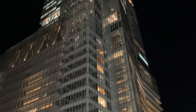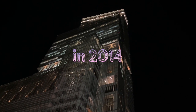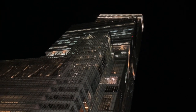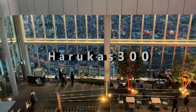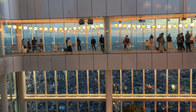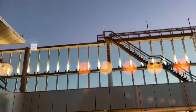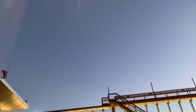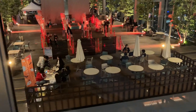This skyscraper opened in 2014 and had been known as the tallest building in Japan until last year. The observation deck is called the Haruka 300, offering panoramic views of the dynamic city of Osaka as well as far off into the surrounding region from the ancient capital city Kyoto to the modern stylish city Kobe. It is a surprising space where you can experience the feeling of walking in the air. Isn't that great?